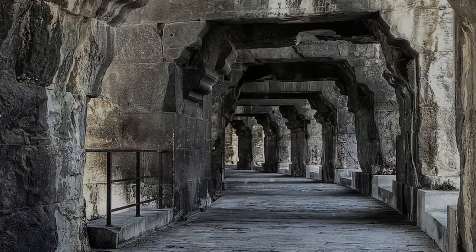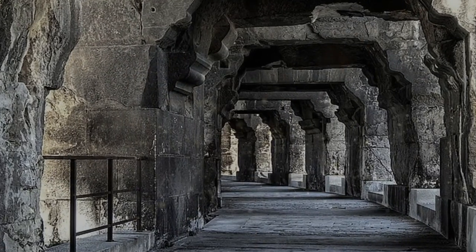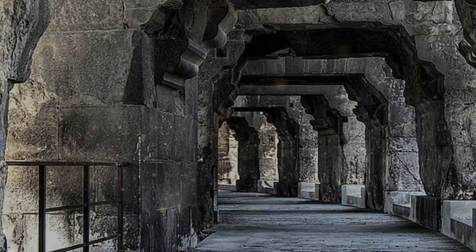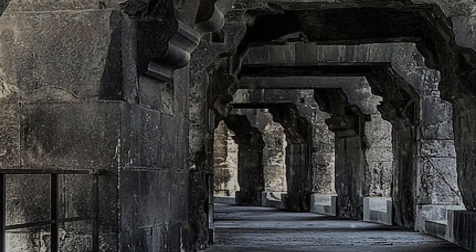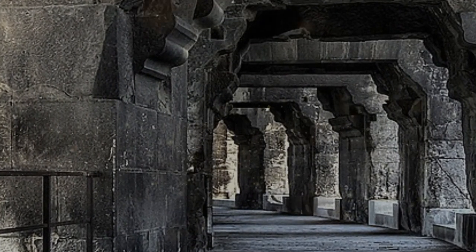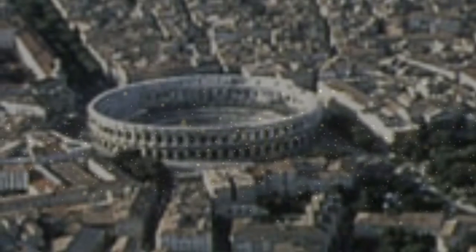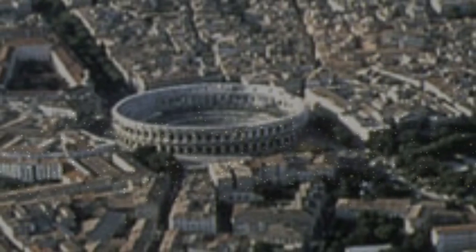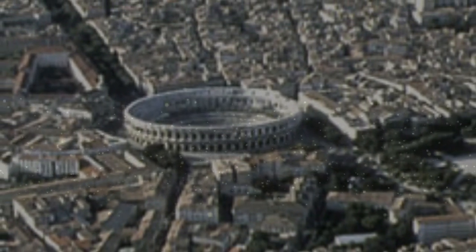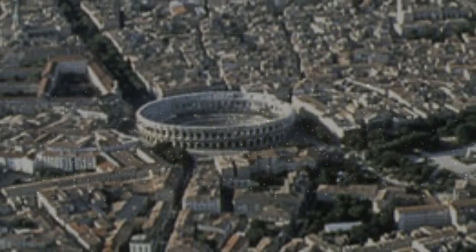Also known as the Arena of Nims, this astoundingly large theatre had a seating capacity of around 24,000, effectively making it one of the biggest in Gaul. It was so large that during the Middle Ages, a small fortified palace was built within it. Later, somewhere around 1863, the arena was repurposed into a huge bullring. It is still used to host annual bullfights to this day.